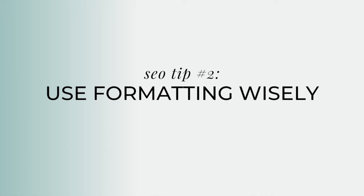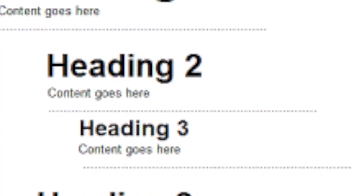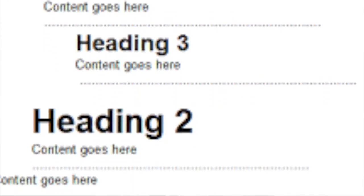Tip number 2, use formatting wisely. Formatting contributes to the overall user experience, but it also tells Google what your content is about. Most pages have a primary header, like header 1 or H1, in a larger font. Most of the time, this will be your main page title or a blog post title. Use these subheadings to group similar content and to make the page easier to read.